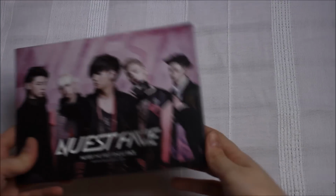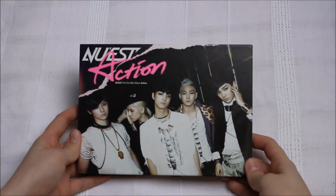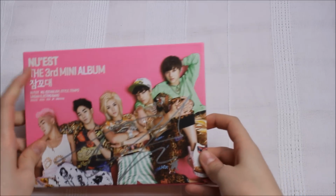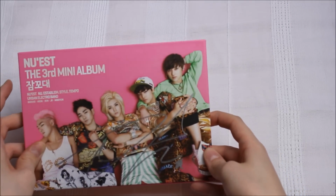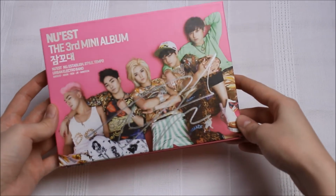and then from New East I have Face, which is their first one, and then their second one, Action, and then I don't have the third one, so I really need to get it because I have the fourth one, although it says a third mini album, but one of them is a single album, I think, and I have it signed by JR.